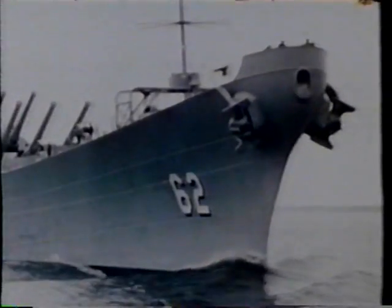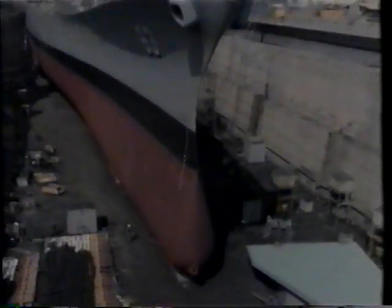The defense buildup of the Reagan years revived interest in the battleships. By the 1980s, the high cost of shipbuilding meant that a battleship could be refurbished at a much lower cost than building a much smaller new warship, such as a destroyer.